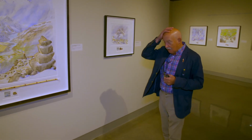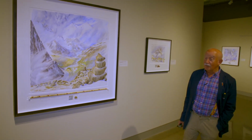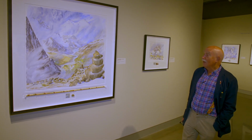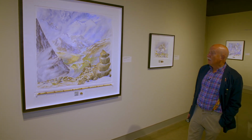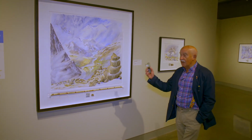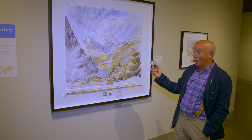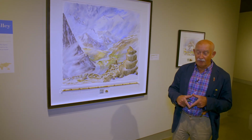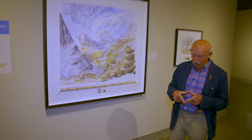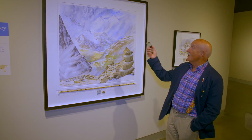Another of my nominees, Stephen Venables, Britain's greatest climber, or at least, I don't know, he may not be now, but he certainly was at the time. Most extraordinary man, who climbed, this is the east face of Everest, which very few people have ever seen, let alone climbed, and as far as I know, nobody's ever painted it. And in fact, I'm the only person who's ever painted all three faces of Everest, because if you look down on Everest, it's basically triangular. So I painted the north face, the southwest face, and the east face.